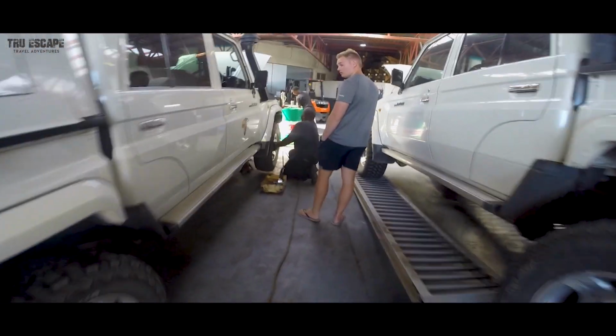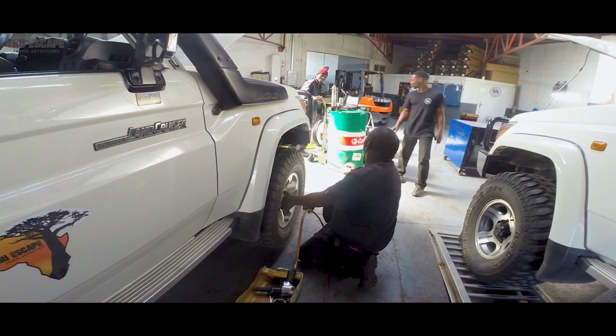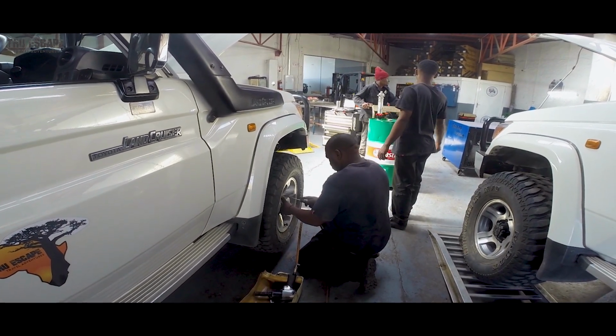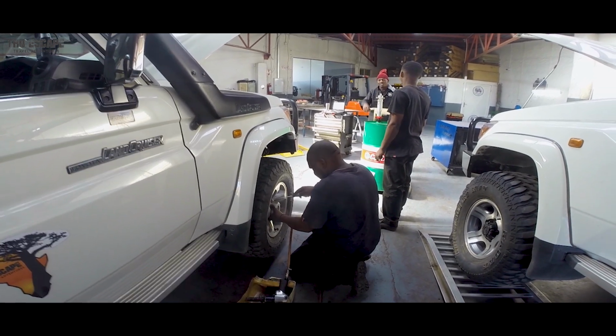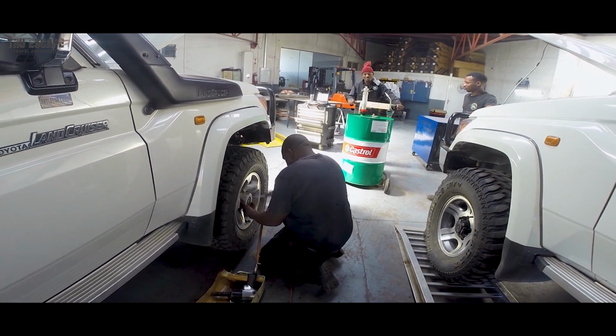Right, quick update. They're busy stripping the right front wheel bearing. There's some play on it, so maybe they need to replace it. Otherwise, they're just going to retorque it and check if the grease is clean.